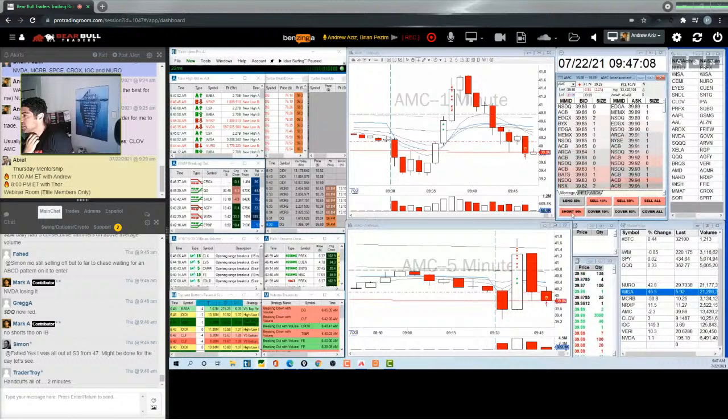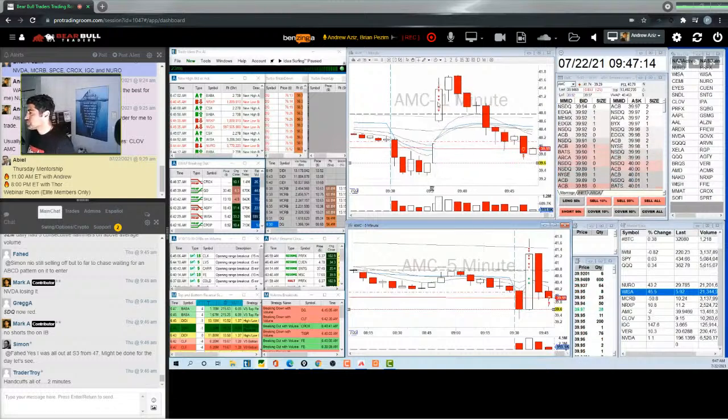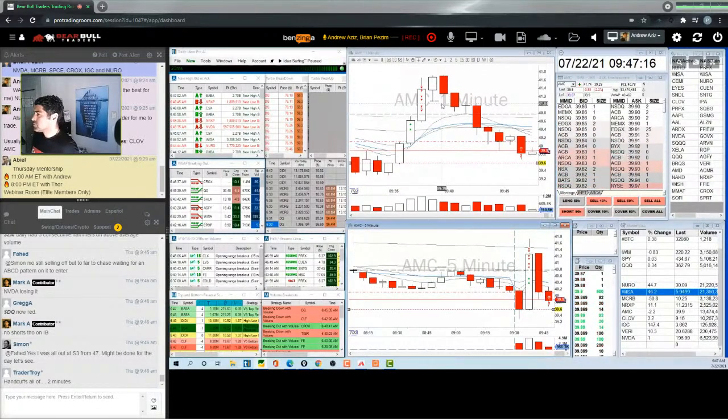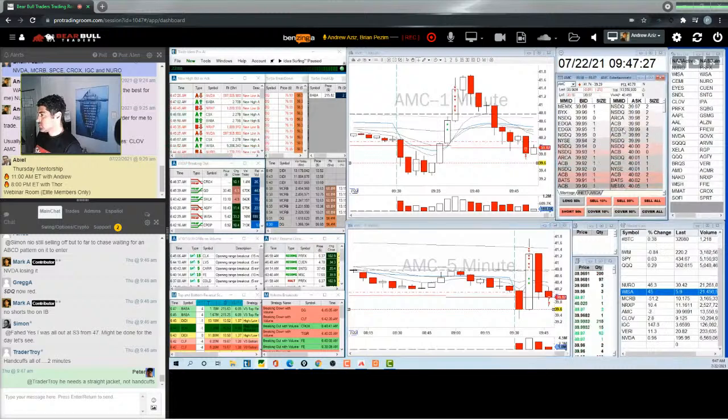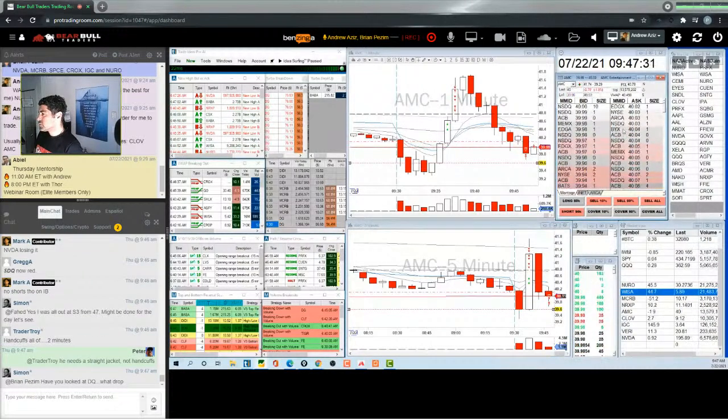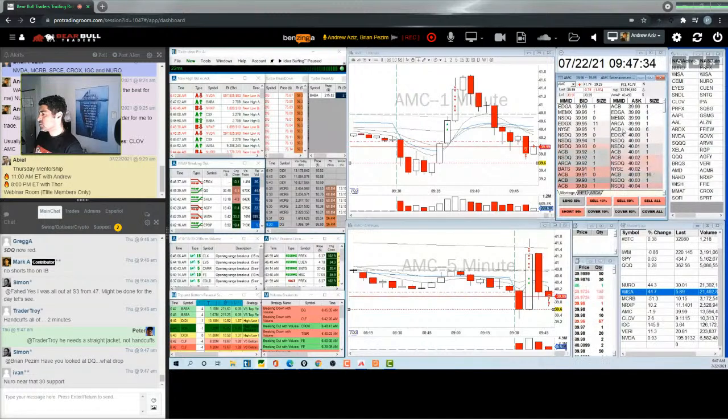See if AMC can break the low of the day. Possibly. If not, just getting out of it. Adding a little bit more on my short 40. No, I haven't looked at DQ.